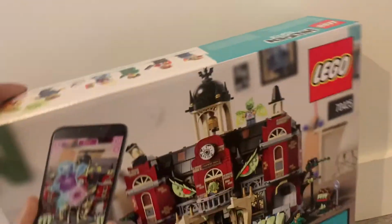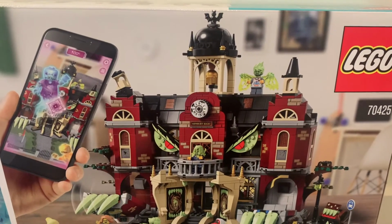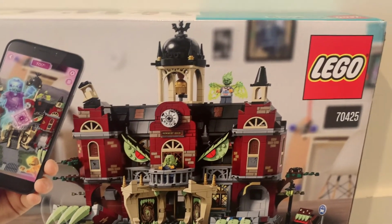Now we're gonna flip the box over. Boom. You got an awesome little build right there. I said build. What am I even saying? Man, it's been a long day.